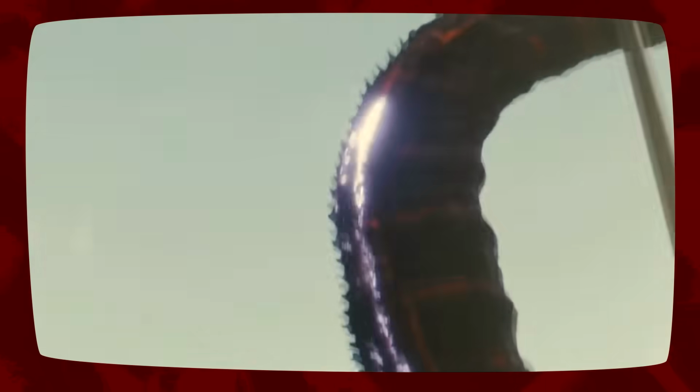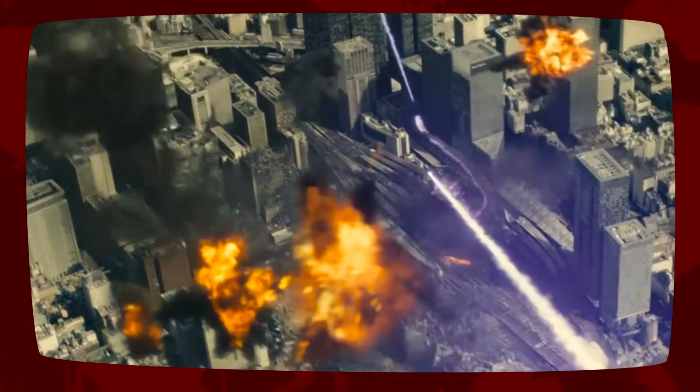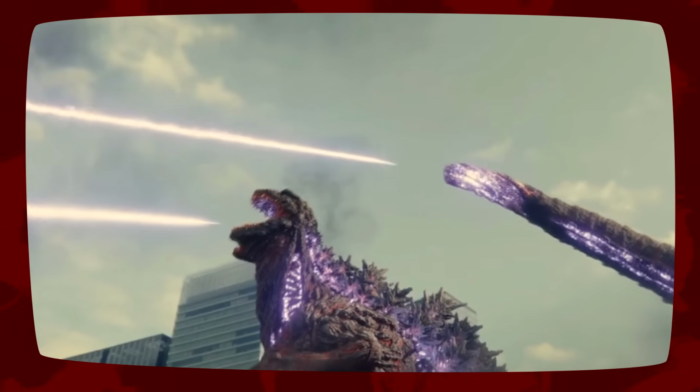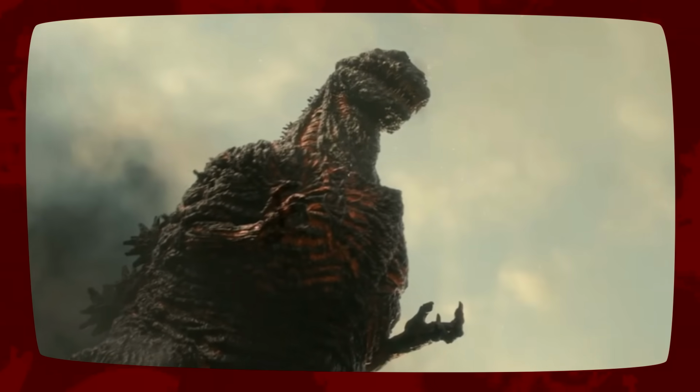power. His atomic energy can also be redirected and fired from the tip of his tail, apparently fired from a mouth on the vestigial face at the end of it. Unlike the dorsal plate beams, the tail beam can be fired at the same time as Godzilla's atomic breath. Also, Godzilla is extremely durable and resistant to most conventional weaponry.